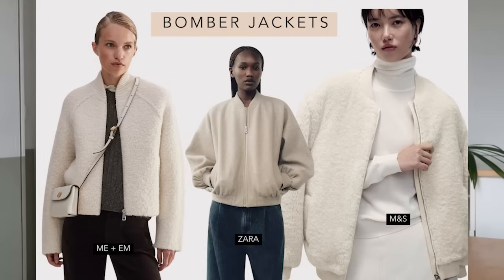So let's start with the first one. Bomber jackets were very much in this season. You can see here they're a very muted colour palette, lots of them in creams, but different silhouettes. You can see the Zara one's got a really big sleeve, whereas the M&S one doesn't. The M&S one is oversized, so it's almost, as I was saying before, more colour and texture than actual silhouette. So a couple of options on the bomber jacket.